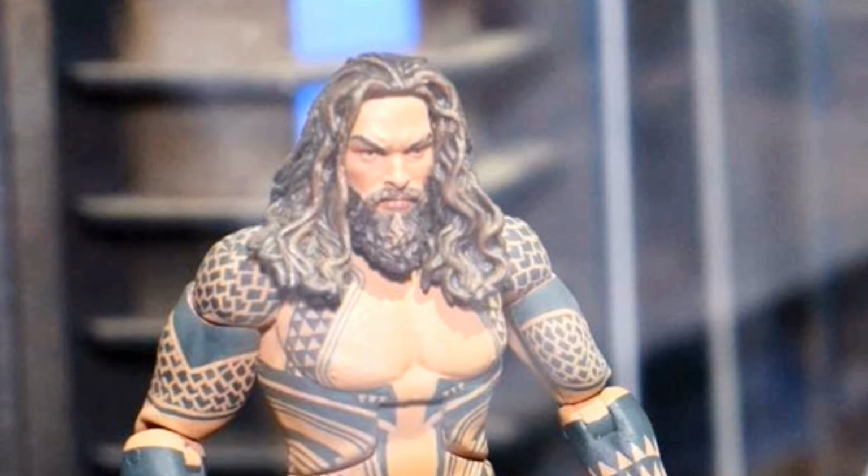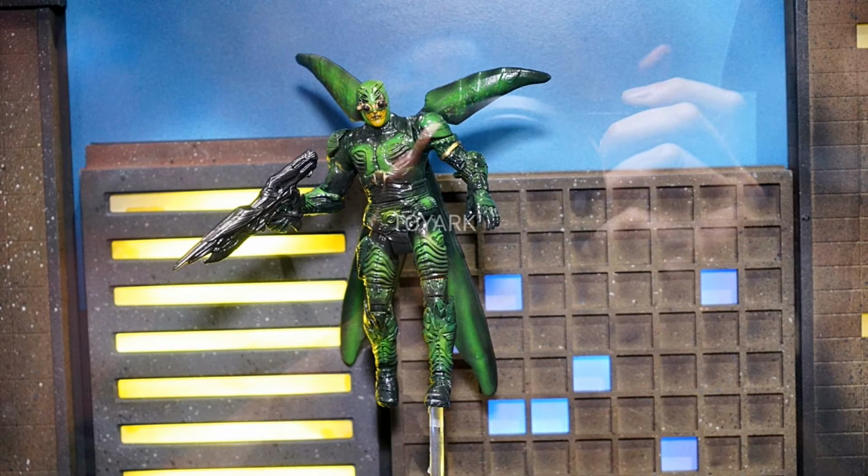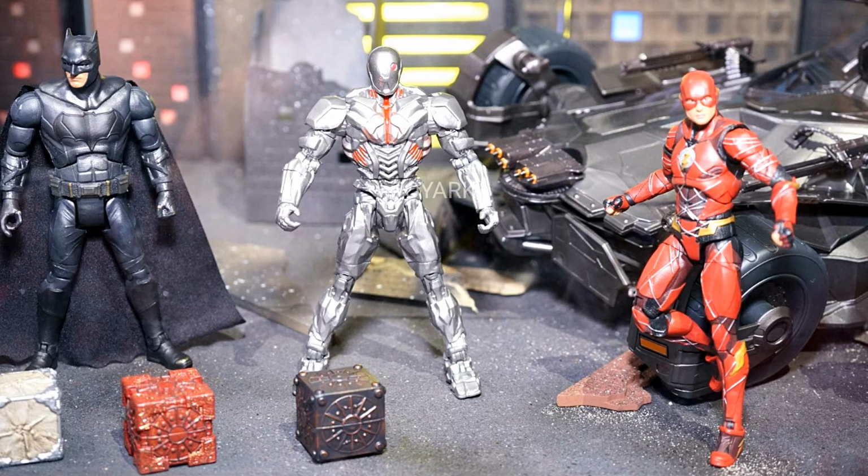You get a shirtless Aquaman. It looks like they have Mera, and there's also a parody move. Looks really cool. The small boxes that you see in the photos are Mother Boxes. It appears to be three different kinds of Mother Boxes. What they all do, we have to wait, I guess, until the movie comes out.